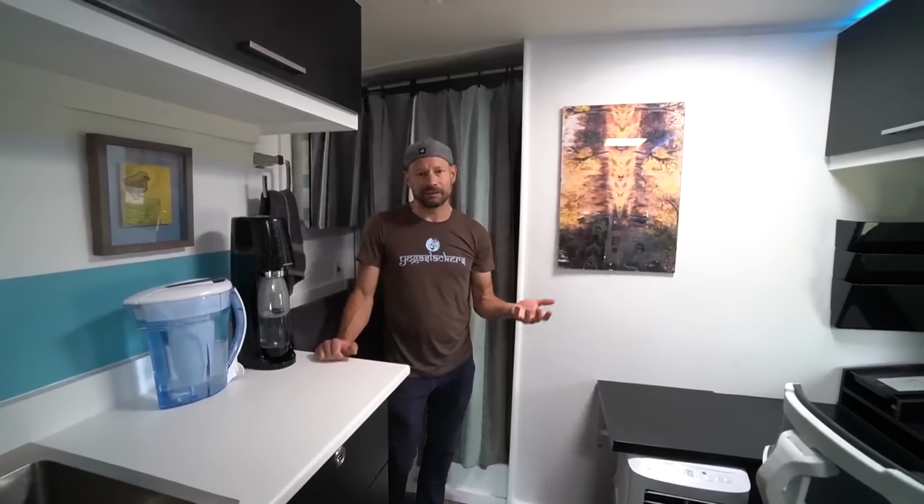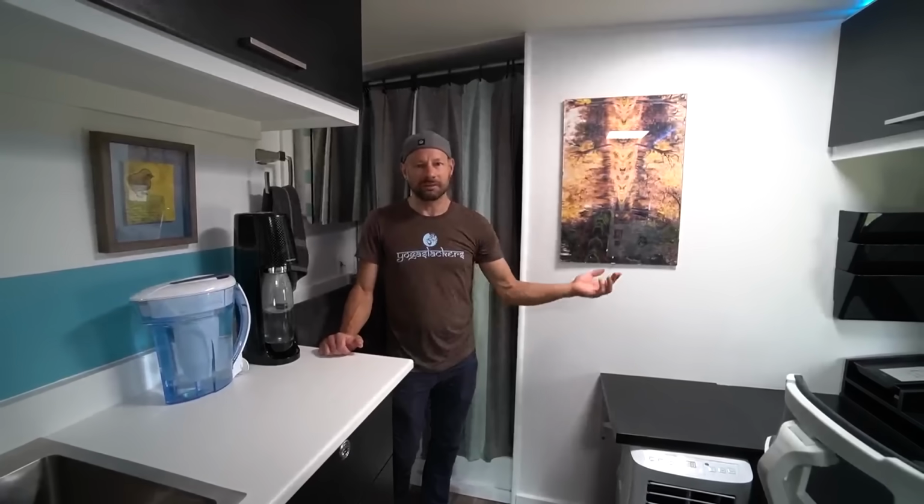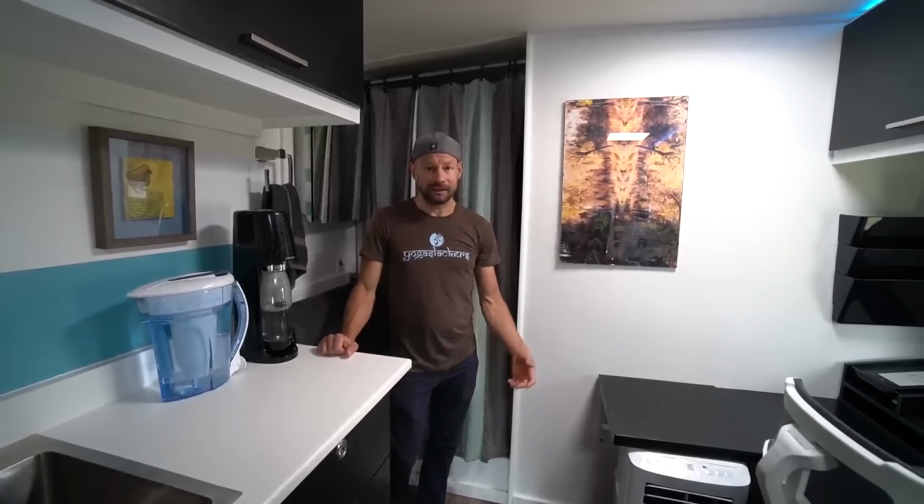Mostly I'm living in cities. I built this for grad school. I don't want to have to be going to the gray water dump or getting fresh water constantly, so it's nice to have a bigger tank on board.